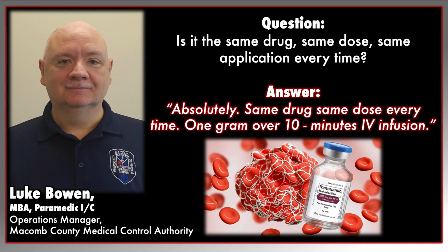And this isn't a weight-based thing, an age-based thing. Any restrictions in that regard, or is it basically the same drug, same dose, same application every time? Absolutely, as you stated, same drug, same dose every time, 1 gram over 10 minutes IV infusion.